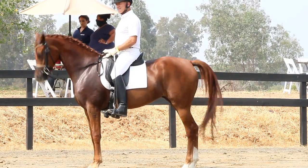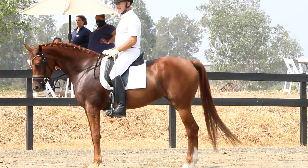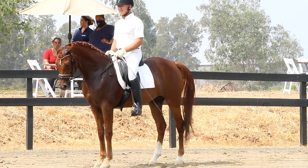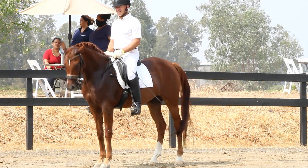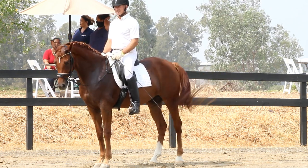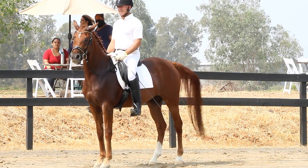Rideability, we gave this mare a 7. I was really debating between 6.5 and 7, not just because she's green, we accept green horses, but that tension really carries through in all of her gaits. She's rideable, she did do what her rider asked. There was some bend through her body. I think she's an elastic horse, but definitely this mare carries tension, and it definitely shows in the rideability.